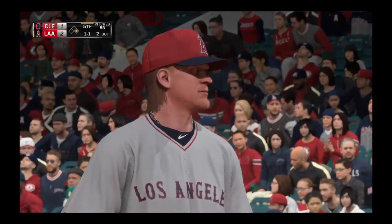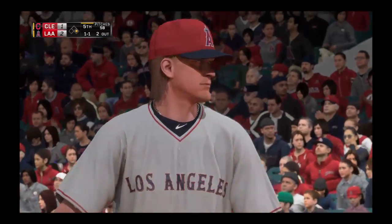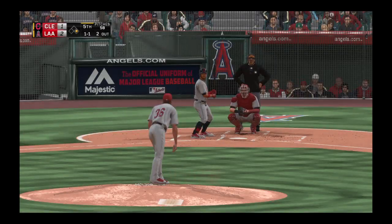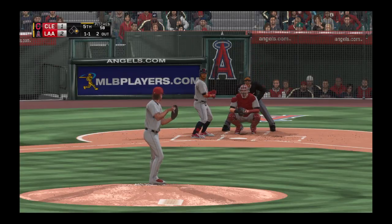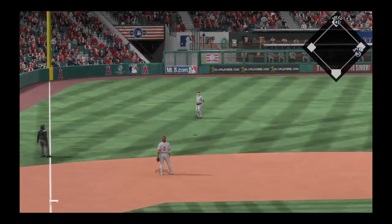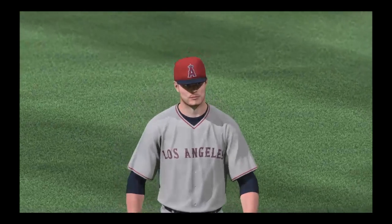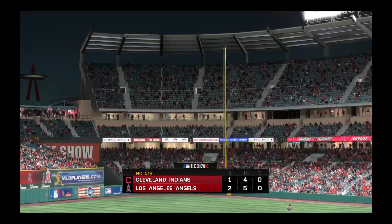In for a strike, it's 1-1. This one's flared out toward left. Waiting on it, the left fielder. And that's the 3rd out. Indians leave 1. They still trail it here 2-1.